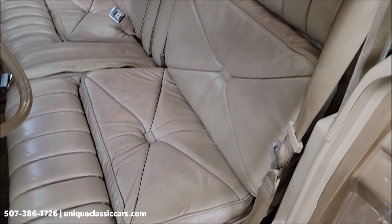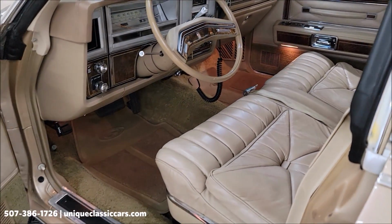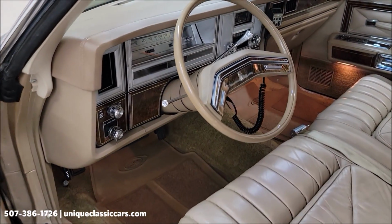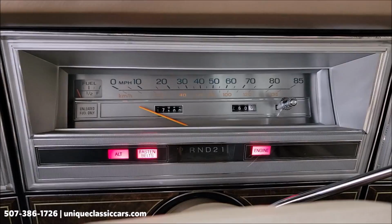And again, very little signs of wear anywhere. And wait till we pop our heads underneath the hood and check out that engine bay. I'm going to show you that at the end of the video too. First, let's start it up. Let's hear it run. Should be good to go here.